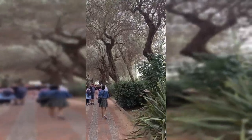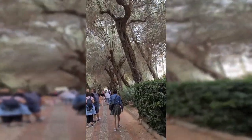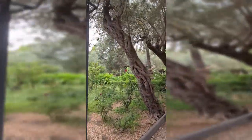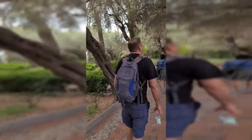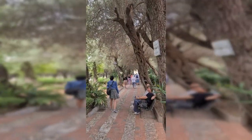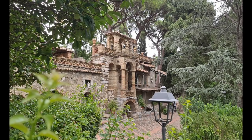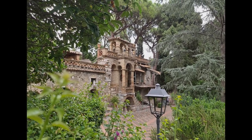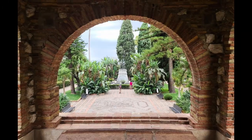The gardens were the creation of Lady Florence Trevelyan in the late 19th century. She was a noble Englishwoman who was brought up by Queen Victoria as a child. She had a passion for exotic tropical plants and was an avid bird watcher. She is responsible for the oriental type design structures within the gardens, which were used for bird watching.